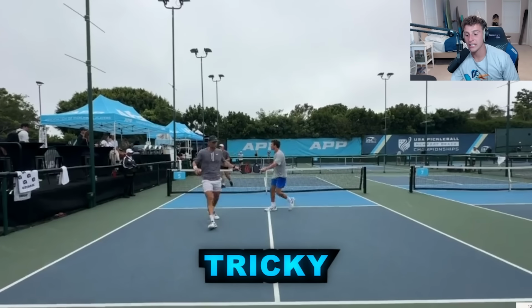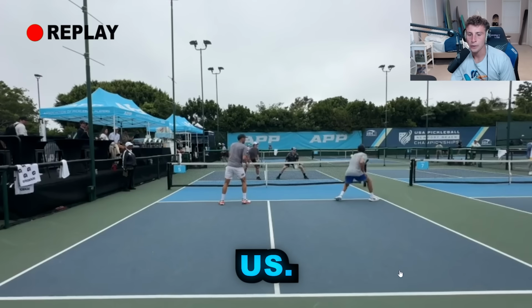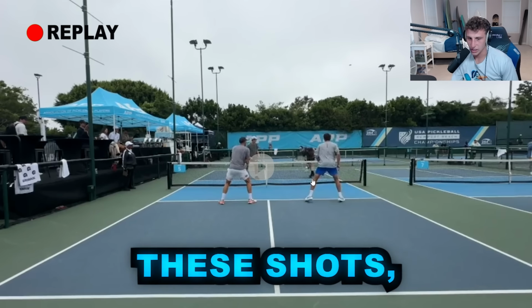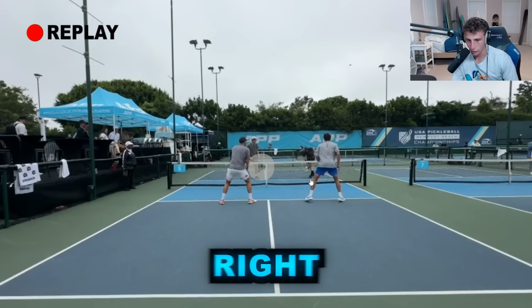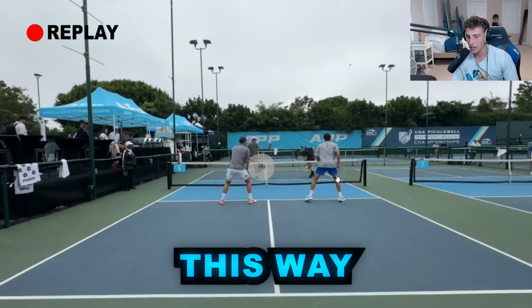Okay, he hit me with a tricky speed up. I think this is where things went a little south for them and good with us. So, look, Rob, I recommend, like I said, he obviously is good with these shots, but for the people trying to learn it, I don't recommend hitting a speed up off the bounce from the middle of your box, okay? So, like, look right here. I recommend it here, like full middle of the court, not the middle of your box, full middle of the court, or sideline. This way you have angles.